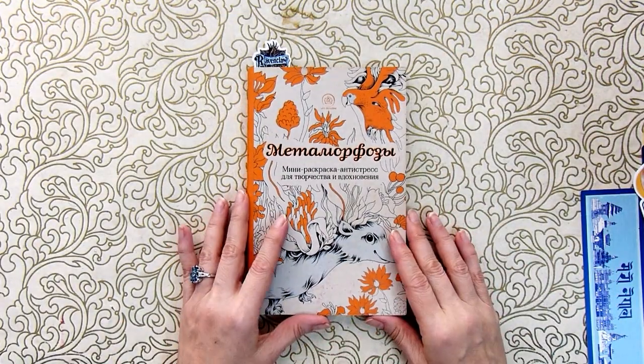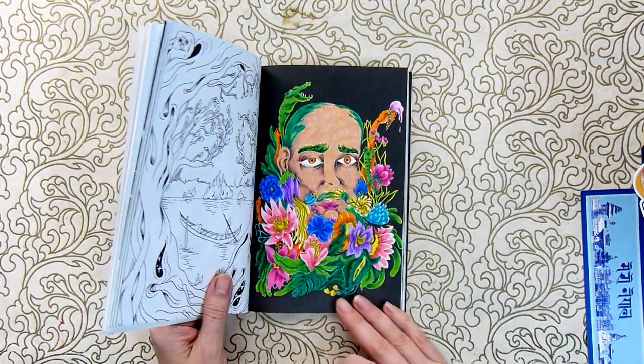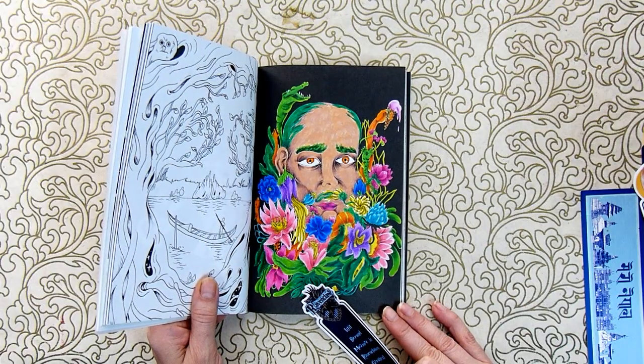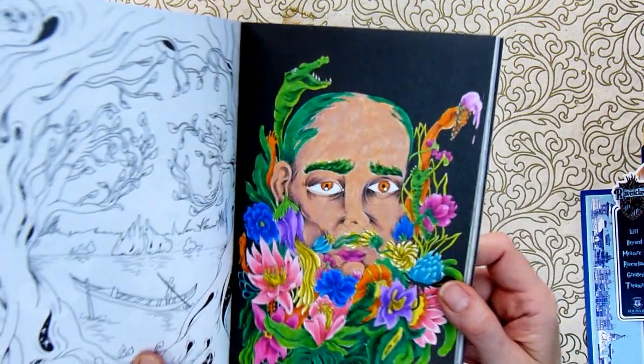Metamorphosis by Amélie Bernatan. This guy with a lot of flowers in his beard, but the prompt was ice cream, which is very small here.